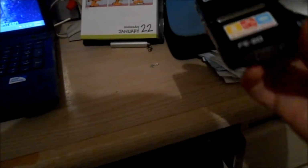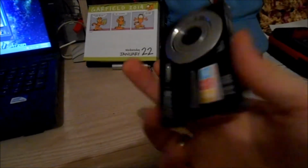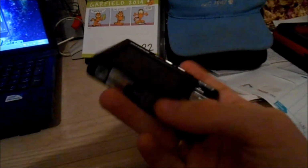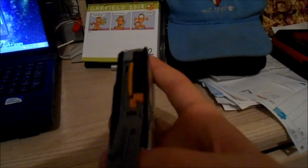Moving on, I have this camera, an Olympus FE20. I bought this a long time ago. I don't ever use it, but it does have the same camera charger as the camera I'm using now. It's an 8 megapixel camera. I never really use it because I don't have another SD card to go along with it. I only have the one in my camera.